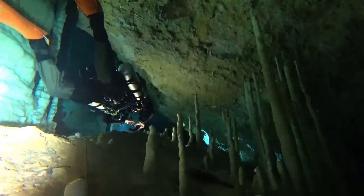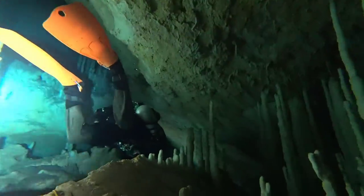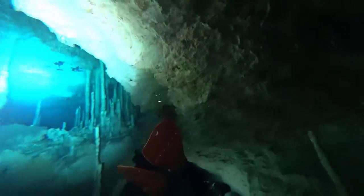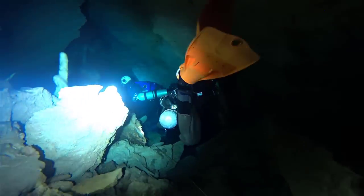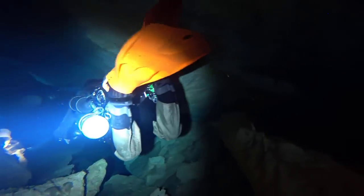And you can hear those bubbles behind the scenes, that's because we're going up. These systems, as Ben mentioned, are not 100% bubble free. We do blow out some bubbles when we go up and the air expands. We've talked about this previously on the show. Look at this, stalagmite galore.